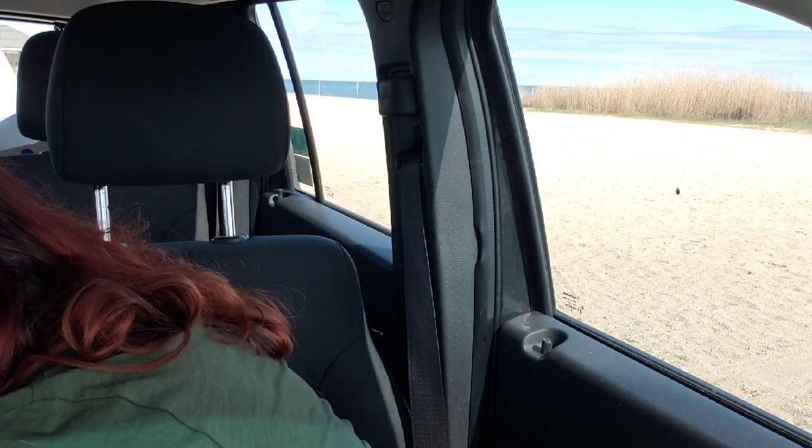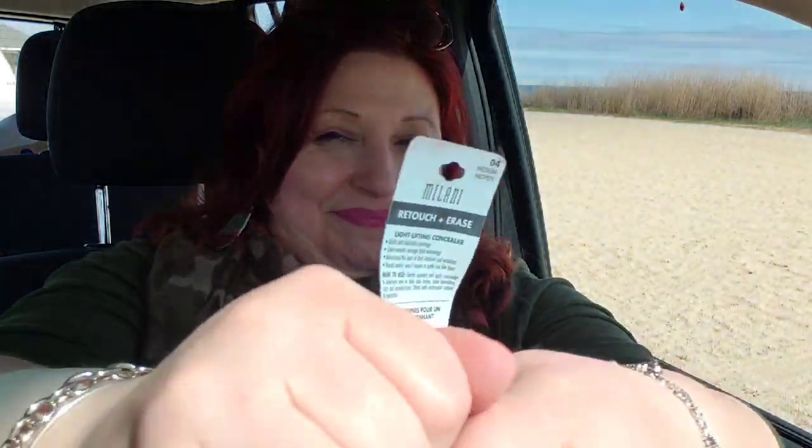So I got a Milani number 4, which is for me, and I'm excited. I'm going to use it, and it has a cushion at the top. I've never used it. I'll open this one to show you guys what it's like, and that's what the package looks like. It's pretty cool. I hope it doesn't explode all over me because it's a little hot in here today. We'll see what happens.